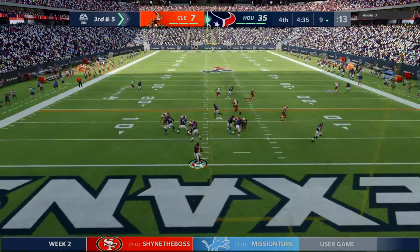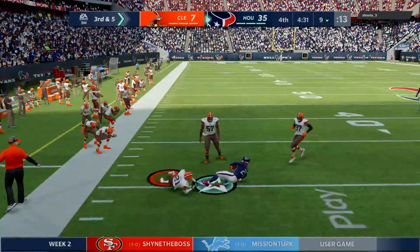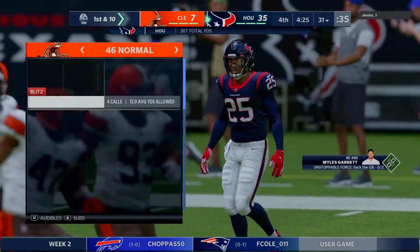Now it's Watson. This is Johnson. He's got it. And he's able to get this one all the way past the 30. Give him 22 there on the third down conversion.